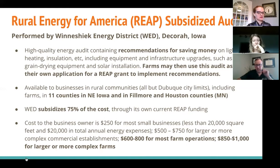So that would be a good place to start. And then I know you also mentioned the energy audit that you worked with in Winneshiek County. Yeah. And I know I would have to look to see what exactly the Minnesota equivalents are of those.